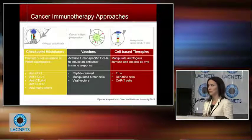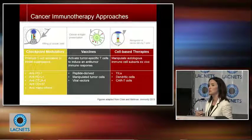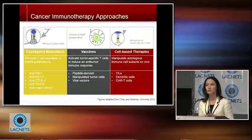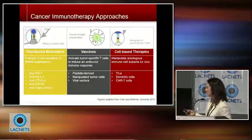Vaccines, so Ron mentioned that as well. Can we activate tumor-specific T cells to induce an immune response? And then also cell-based therapies are these manipulated T cells, the CAR T cells. Can we personalize T cells to help a patient fight cancer?